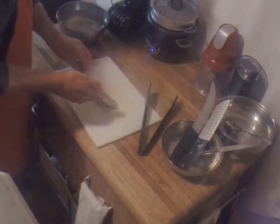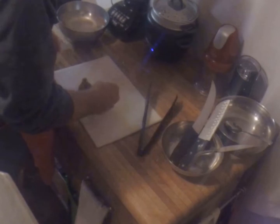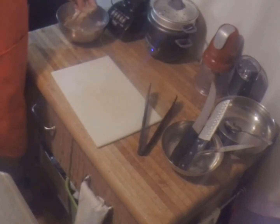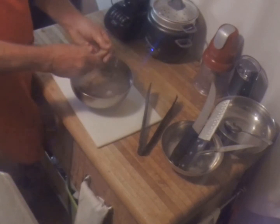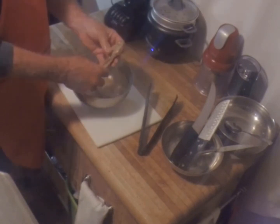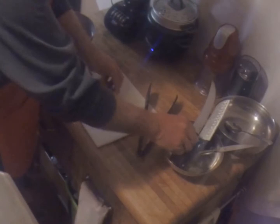Alright, so that is pretty freaking nasty. Alright, we're going to take this, do them in the ice water as well. So basically what you've got are two different parts of the clam. You've got the neck here, these beautiful meaty pieces. And this, what they say, is go straight to sashimi. And this part here is what we're going to be doing our clam fritters out of.